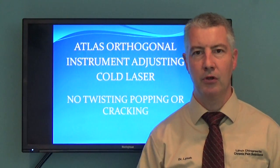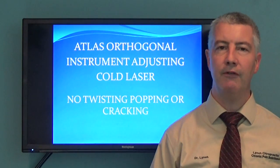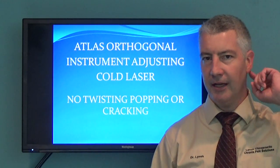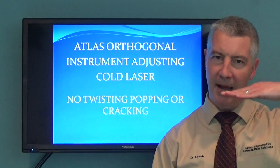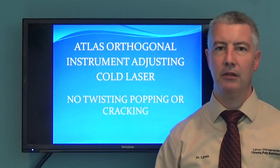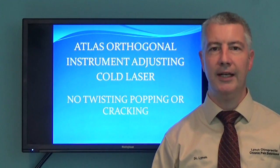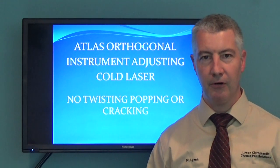So in our office, we want to address that as soon as possible, and we have gentle and specific ways that we do it. We use Atlas Orthogonal, which is an instrument-based adjusting program that moves the base of the top vertebra back level underneath the base of the skull and straightens out the rest of the lower cervical spine. We also use an instrument to make our corrections, and we use cold laser to speed up the healing. We never do any twisting, popping, or cracking.